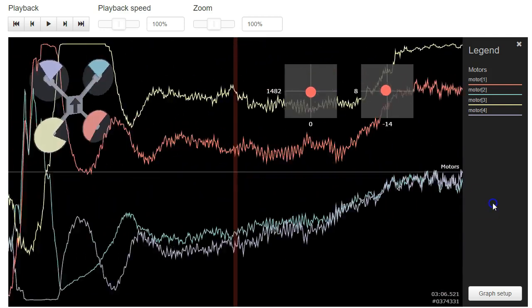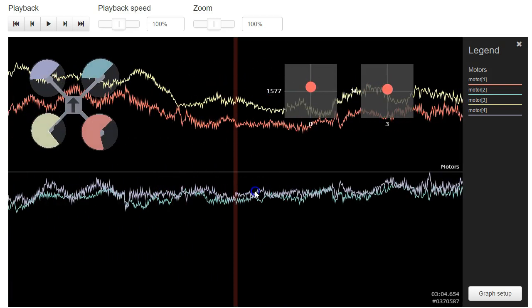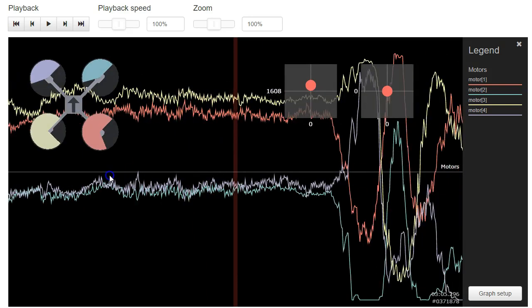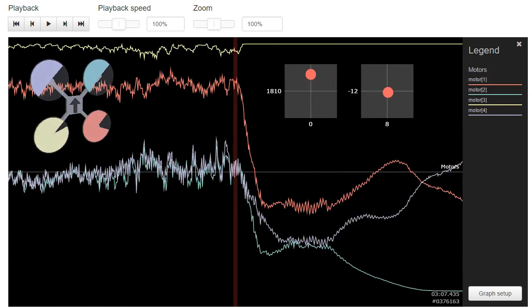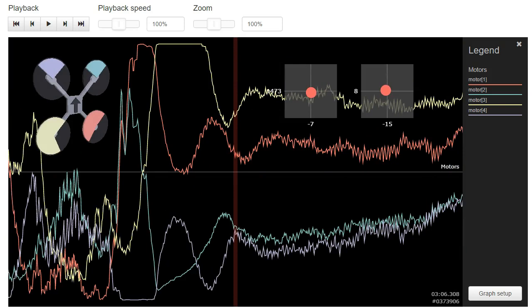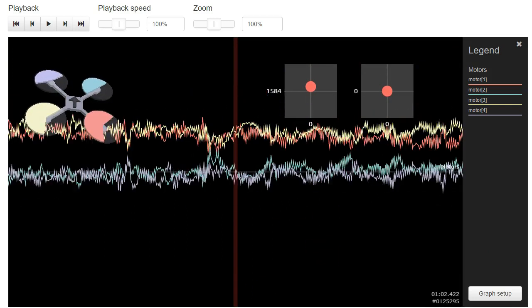If it wasn't a loose prop, my next best guess would be some kind of a failure in the motor or the ESC that was causing it to slowly lose thrust. But that seems less likely than a loose prop. So I'm going to go with loose prop on this one. Regardless, it's pretty definitive that there's this problem that develops over the course of the flight where this back left motor is making less and less thrust.